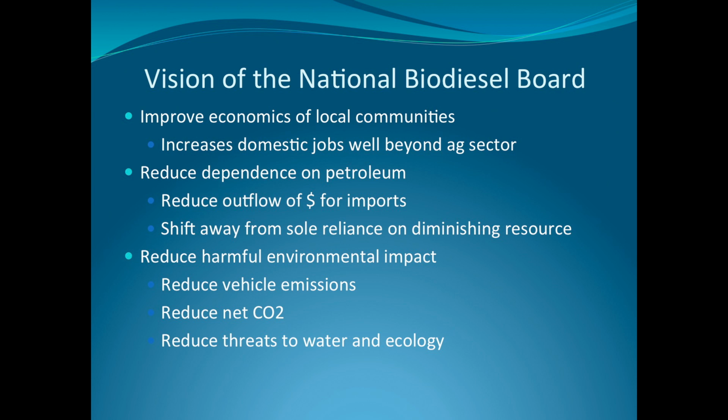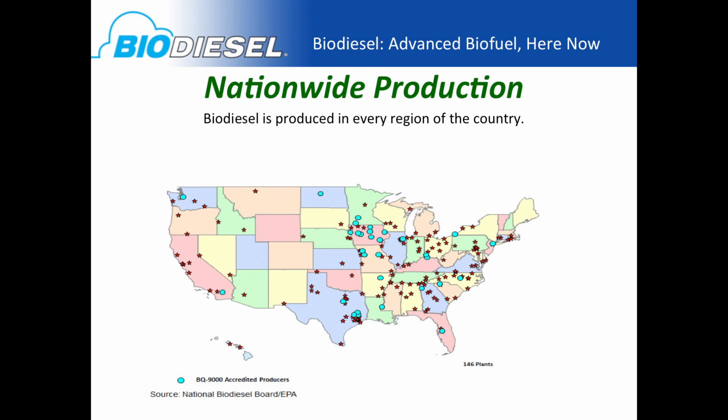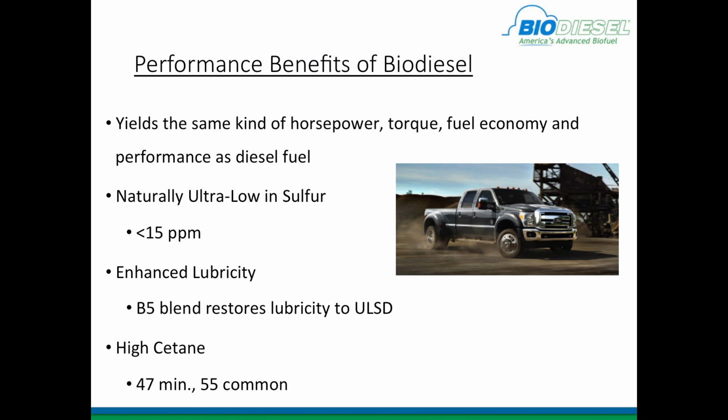And at the same time, while we can do that, we can also reduce environmental impacts. We can reduce harmful vehicle emissions. We can reduce net CO2 and other greenhouse gases, and we can reduce threats to water and ecology. So biodiesel currently is in commercial production all across the United States, with a lot of production happening in the Midwest, but with also significant amounts of production happening everywhere from New York to California, all using a variety of feedstocks.